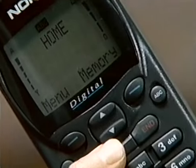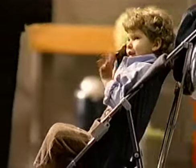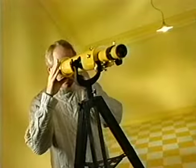With Nokia's big, easy-to-read screens, last number redial, and sleek designs. No, don't hold dinner. I'm eating my body weight in hot dogs. No, wait up. You gotta tuck me in. So get set to join the jet set. Nokia, Europe's leading cellular phone, also made in America, connecting people.